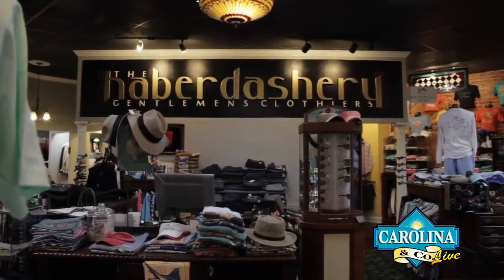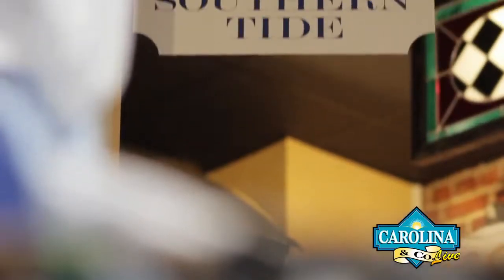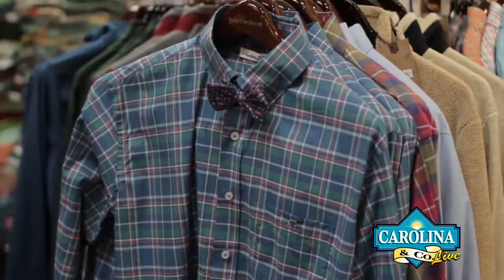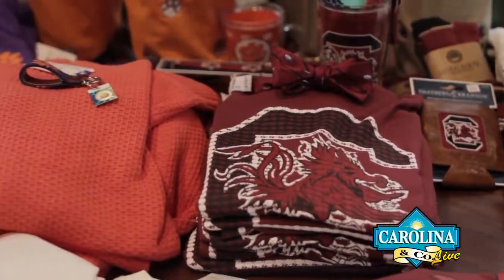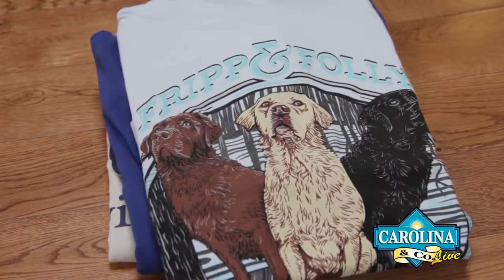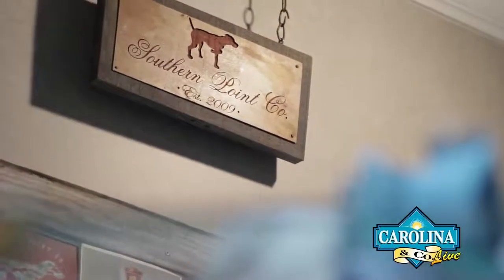All right, the Haberdashery Gentlemen's Clothiers in Conway has been making guys look great for nearly 30 years. Today, we want to tell you about their brackish bow tie collection. These unique bird feather bow ties are hard to find, but Haberdashery has a large selection of them. And the original ties, this is not the bow tie collection. Oh, well, but we're talking about everything else they have there, too. T-shirts. Yeah, we got shirts, T-shirts, coats. Vineyard Vines, Fripp and Frawley. Let's see.